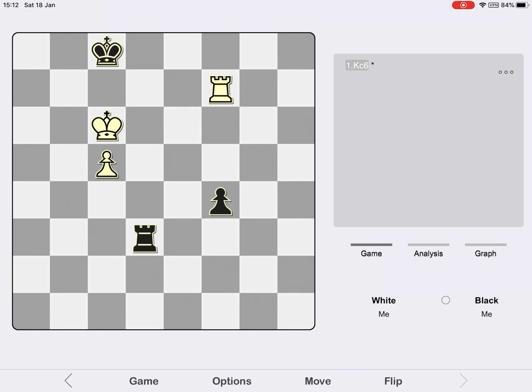So the question is, how should black proceed? What is the best way to defend this position? Well, if you'd like to think about black's options, pause the video here. Okay, well, welcome back if you had a go at this problem. Well, let's begin by looking at how the game itself continued.